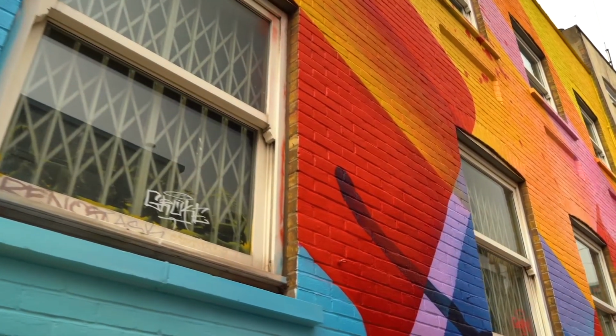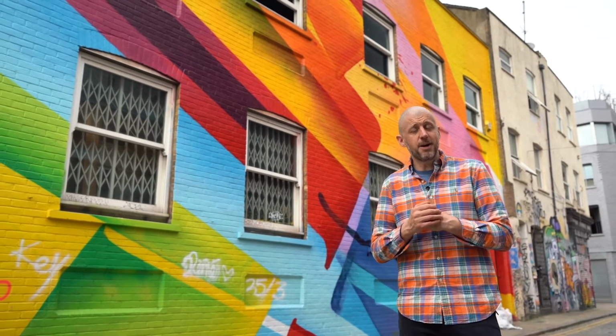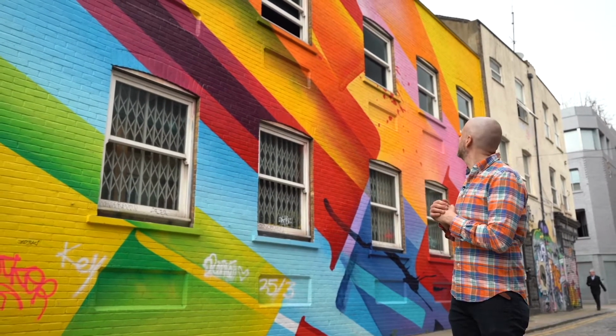Now Mad C originally painted this piece back in 2013, but over the years it started to get tagged by other graffiti writers, and last year she returned to London to give it a refresh with the help of the artist Rosie Woods, whose work we've just seen. And once again, I think it looks amazing.